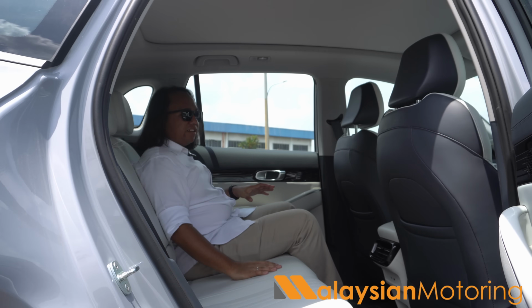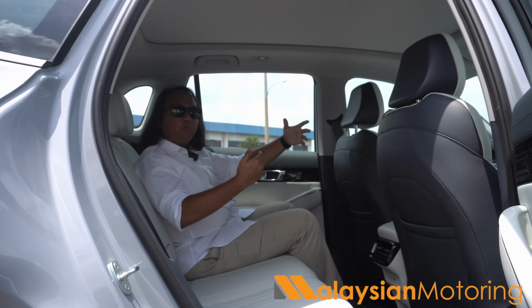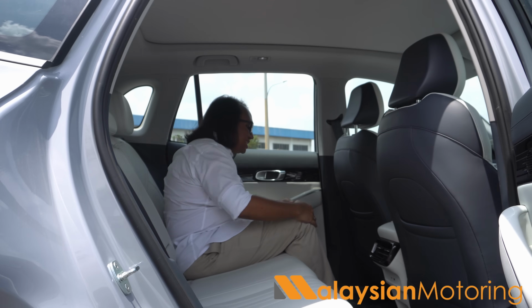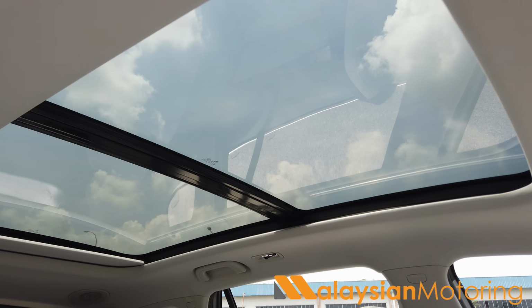But one thing that I can confirm is that because the EMAS 7 will be based on this car, it does mean the wheelbase and interior space should be very similar. And so with the front seat set in my driving position, about 170 centimeters, as you can see, I have a good amount of knee room and a pretty good amount of headroom despite the standard fit panoramic sunroof.